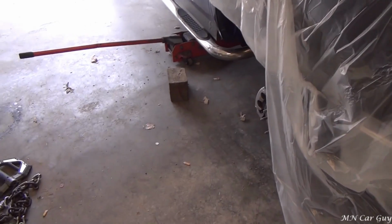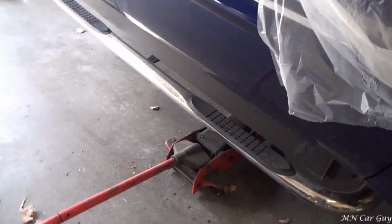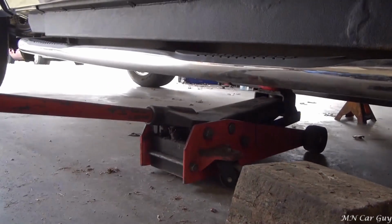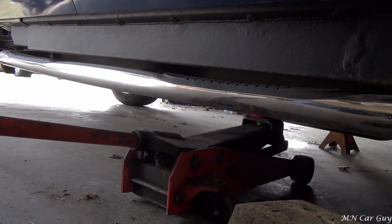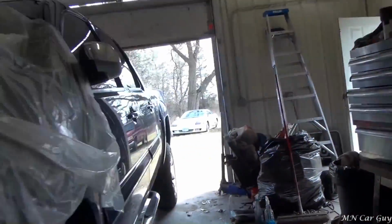Redneck alert. We had nothing lying around to get this secured properly in as low of a position as we got it right now. So it's on the jack right now on this side. That's what's supporting it. We needed to at least get one side low enough so we could get it to an appropriate height to access it with the crane.